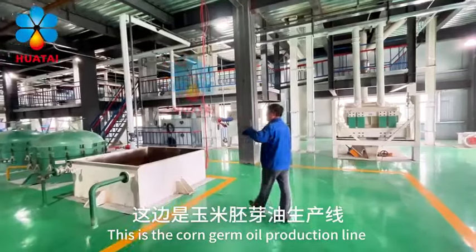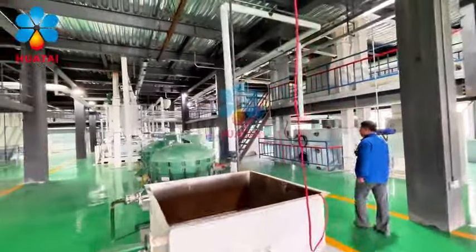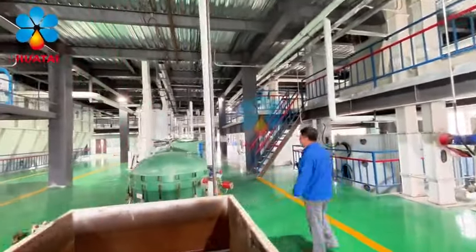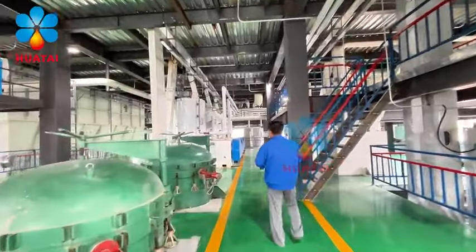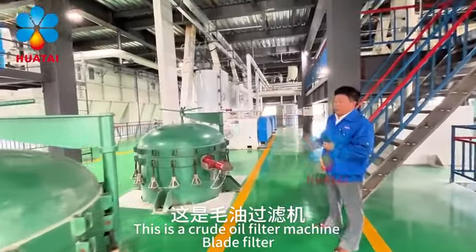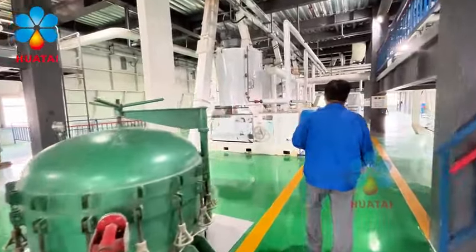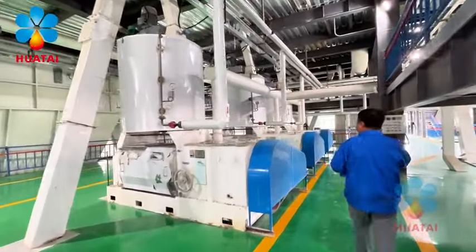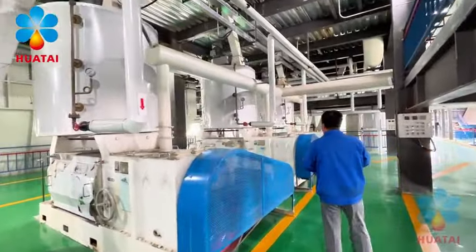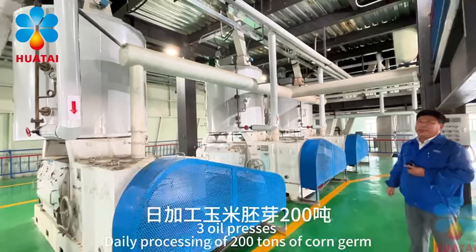This is the corn germ oil production line. There are 3 oil presses. This is a crude oil filter machine, a blade filter. Three oil presses process 200 tons of corn germ daily.